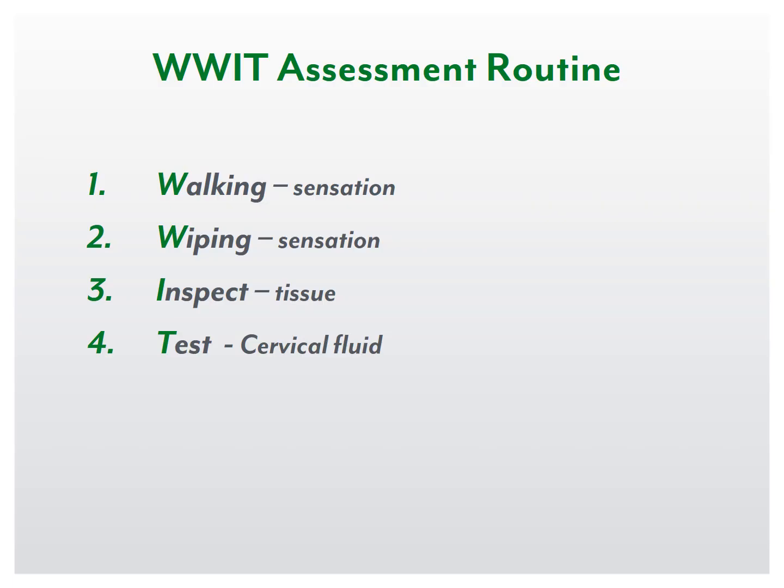Walking. What sensation did you have while walking? Wiping. What did you notice when wiping with tissue? Inspect. What did you see on the tissue? And finally, test for stretch and color of mucus. Let's look at each point in more detail.